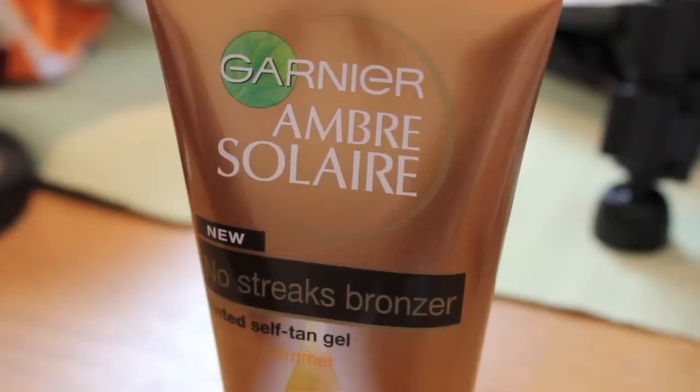Damn you, Fleur. So I actually needed a fake tan, and I've been using the Garnier spray on mist for some time now, and I thought I'd have a change, so I bought the Garnier Ombre Soleil No Streaks Bronzer Tinted Self Tan Gel plus Golden Shimmer. That is a mouthful. It looks like this, and I'm excited to try it. It's good to try new things.